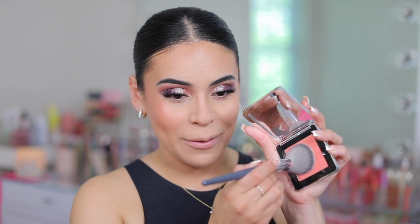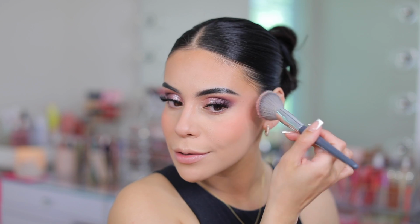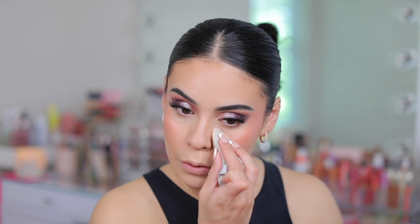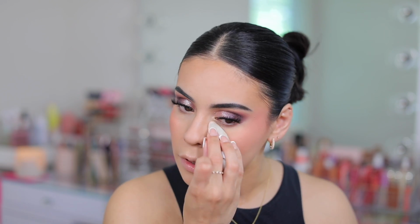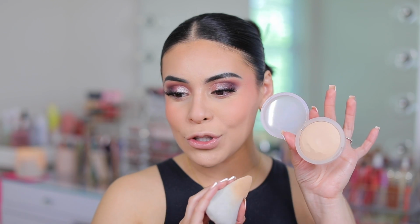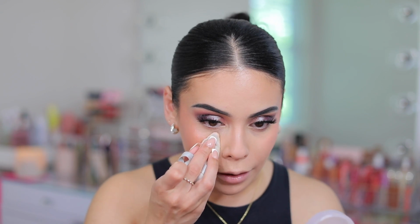Okay, now I'm gonna go back with the Haus Labs blush. This is really pretty. I love the formula of this. And this color is lovely. Just mixing so many different powders. I'm gonna use a little bit of the Cloud Set powder from Kosas to kind of diffuse this area right here with my concealer and blush together. I used to not be a big fan of this powder, but now I really love it. I see the hype with it, and I'm using the color Feathery, by the way.